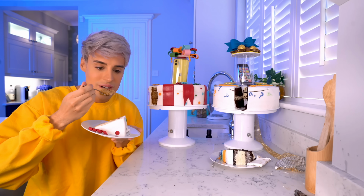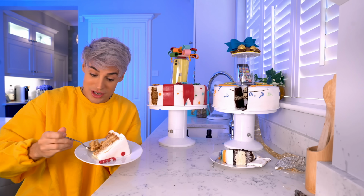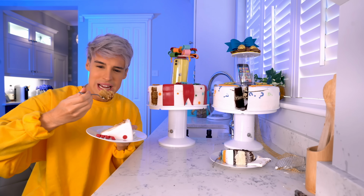It's so soft. Wow. I don't think you guys fully understand. This is so moist, it's almost like doughy in the best way. It's like so fresh tasting.